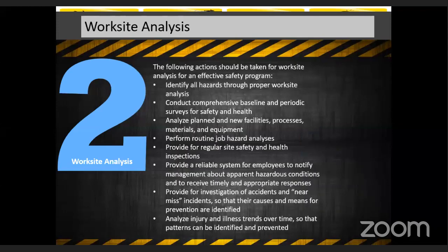So, what are the actions to be taken by management on worksite analysis? Identify all hazards through proper worksite analysis. Conduct comprehensive baseline and periodic surveys for safety and health. Analyze, plan, and design new facilities, processes, materials, and equipment. Perform routine job hazard analysis. Provide for regular site safety and health inspections. Provide a reliable system for employees to notify management about apparent hazardous conditions and to receive timely and appropriate responses.